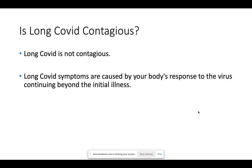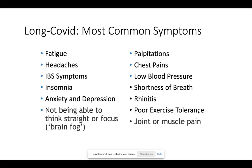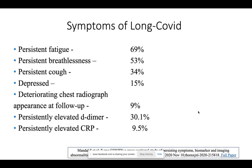Just to remind you, long COVID is not contagious because the symptoms are caused by your body's response to the virus continuing beyond your initial illness. So if someone's suffering with long COVID, they can't give it to you. And the most common symptoms include fatigue, headaches, palpitations, chest pains, low blood pressure, so some association with POTS, for example, insomnia, anxiety, brain fog, joint pain, not being able to really cope with too much exercise.